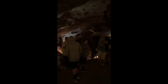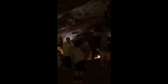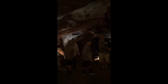His name was George Snyder. He followed the boys' instructions, dug for 2 days straight, came up in this room right here, named it Canopy Hall. It's the biggest room in the cave at 200 feet long, 60 feet wide, 35 feet tall.